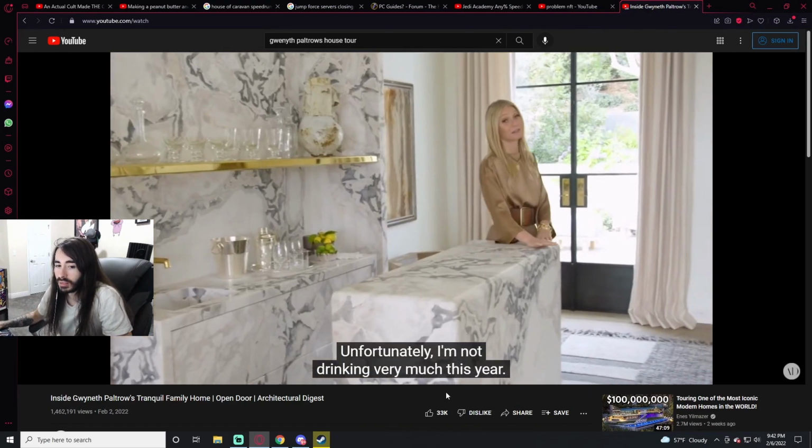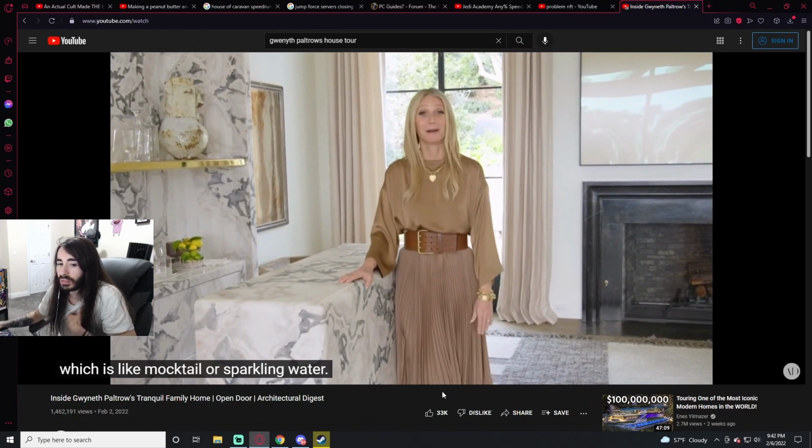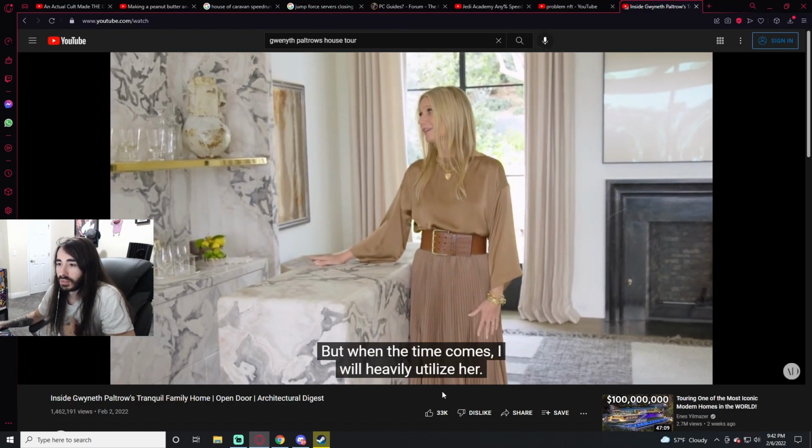Unfortunately, I'm not drinking very much this year, so I'm having mostly seltzer cocktails, which is like a mocktail or sparkling water. But when the time comes, I will heavily utilize her.